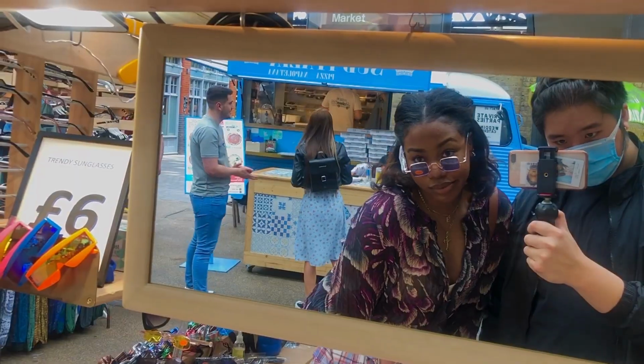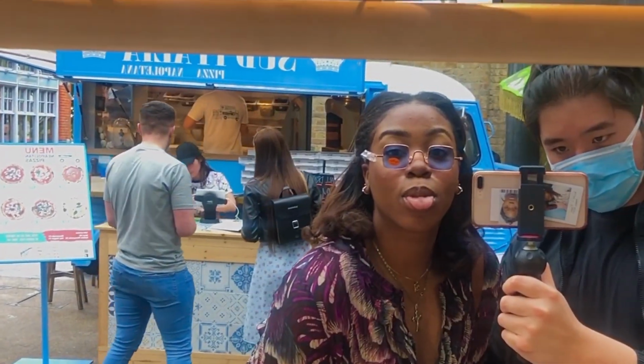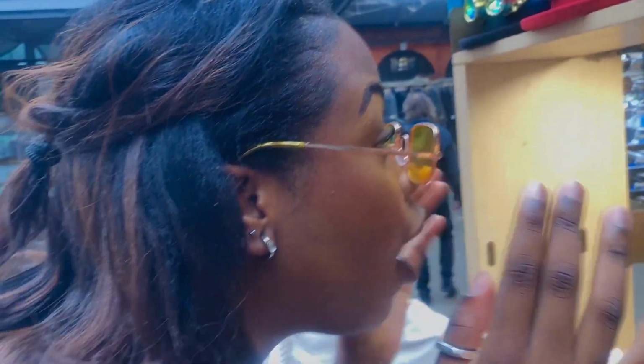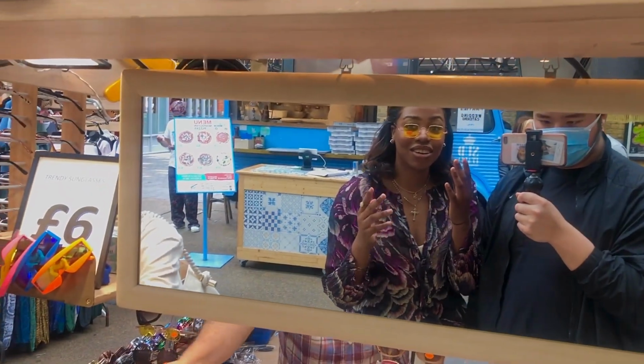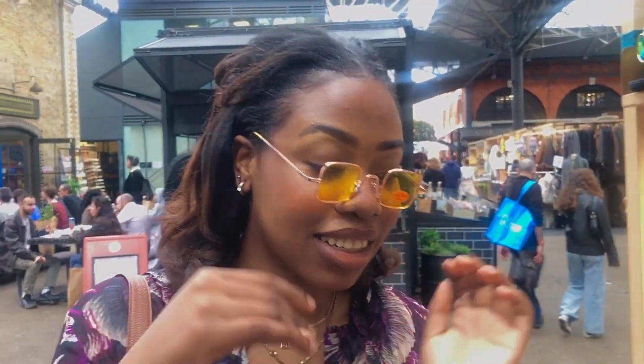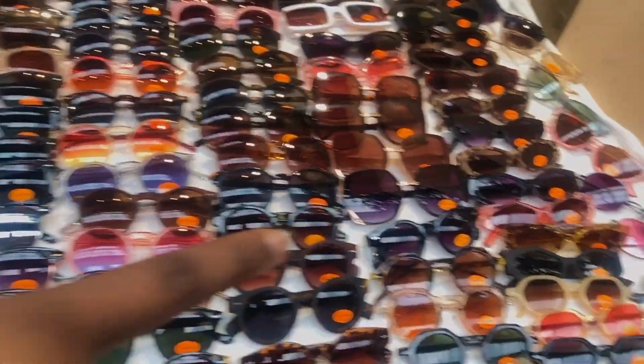Man, and I love it. I feel like I look like Tony Stark. Don't you think? Yeah. Everything looks yellow. What do you guys do? Because I want those two. Those ones caught my eye.